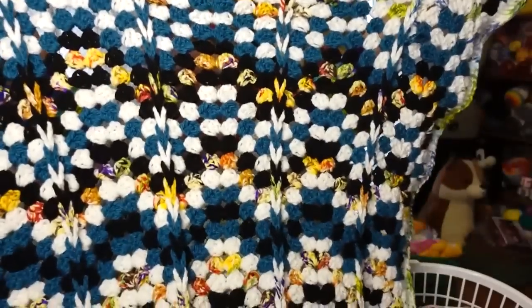And then finally, I actually looked at my notes. And then I was like, oh, that's what I was doing wrong. I thought I remembered it enough because I made like three or four of these blankets. And I didn't. So this is made with Premier Serenity Chunky. This is made with several different colors. And I am so in love. I'm so in love with this blanket.